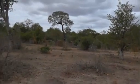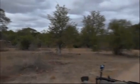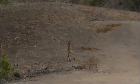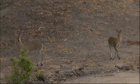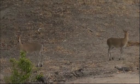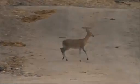Before we have a look at the elephants, there's a duiker in the road, which I don't think is going to stick around. It's quite far away. There we go. And a little... Oh, there's two. I didn't see the second one at all. It went so still. How lovely is that? We've got a pair of duiker foraging together.